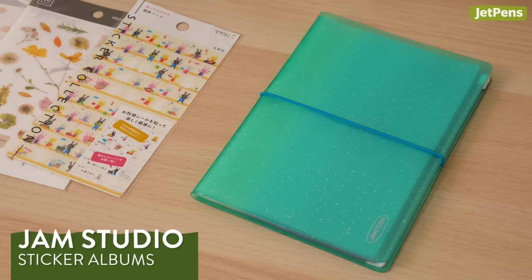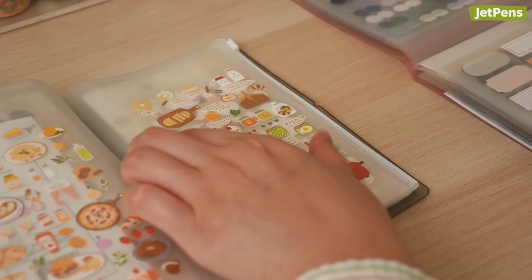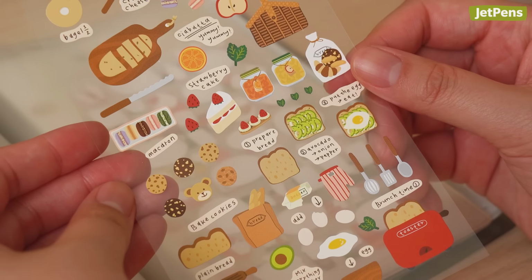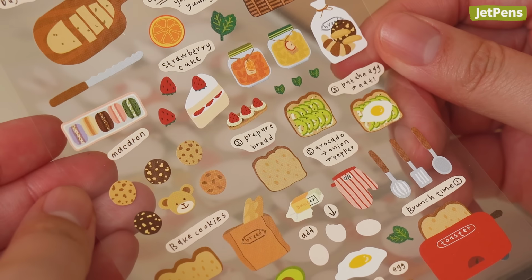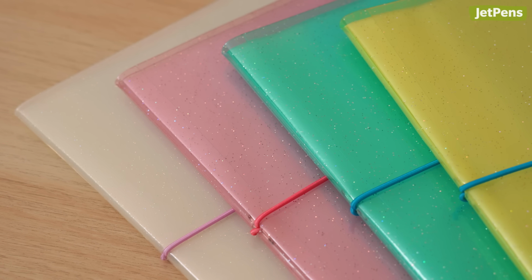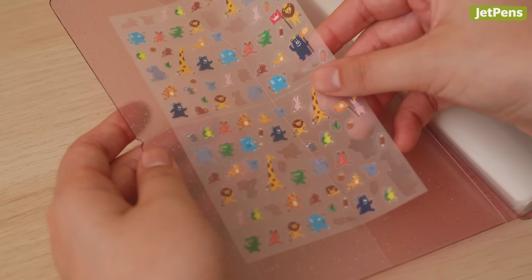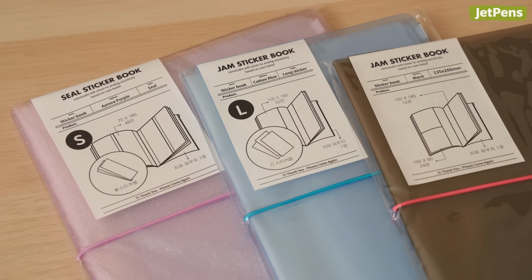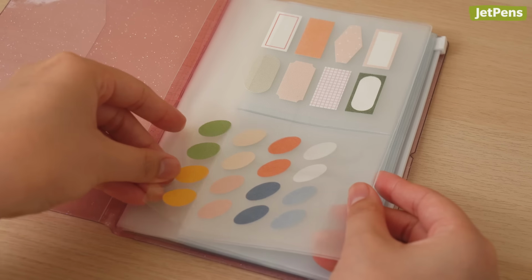Jam Studio sticker albums are perfect for collectors who prefer to lovingly gaze at their stickers instead of using them. That's also me. Isn't that just all of us? They feature cool, 90s jelly-looking covers and plastic holders for storing your favorite sticker sheets. Choose from albums with different size holders depending on your sticker hoard.